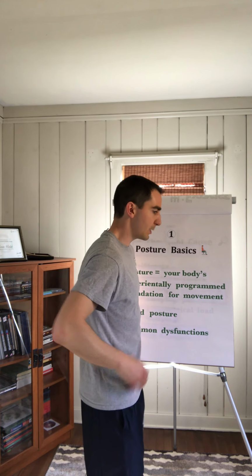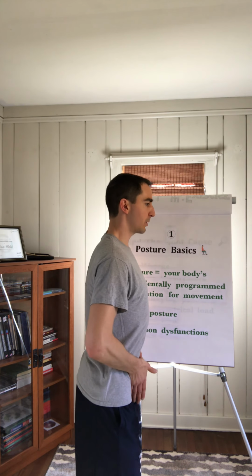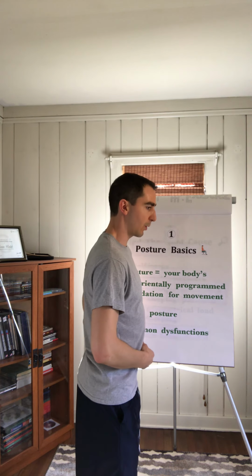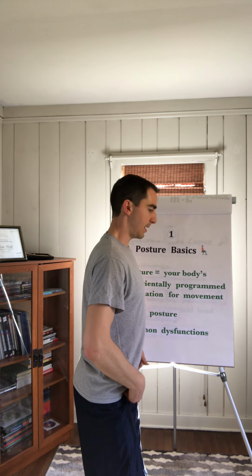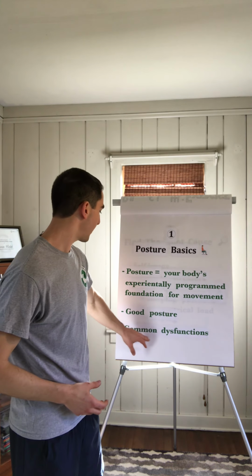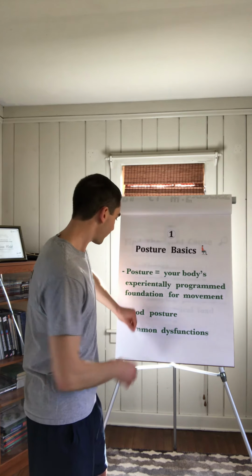And then lower crossed is where you have way too much curvature in your lower back, and you end up with sort of a Donald Duck type posture like this, where the hip flexors get tight, the lower back gets overarched, and you end up with a lot of dysfunctions in there as well. So those are the common problems that we're going to address over the next few weeks and how to tweak those.